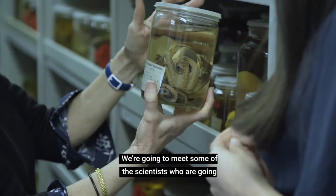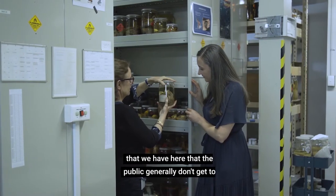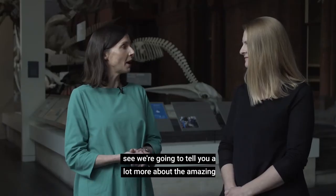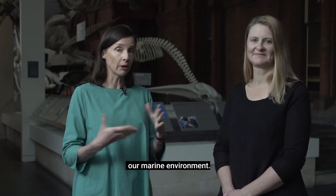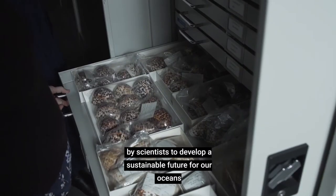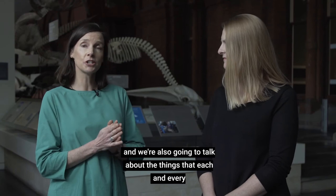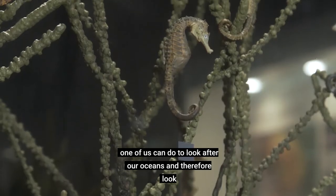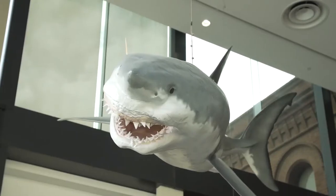We're going to meet some of the scientists who are going to take us behind the scenes and look at the collections that we have here that the public generally don't get to see. We're going to tell you a lot more about the amazing ecosystems and species living here in South Australia in our marine environment. We're going to talk about some of the innovations being developed by scientists to develop a sustainable future for our oceans. And we're also going to talk about things that each and every one of us can do to look after our oceans and therefore look after our planet. So let's go take a look.